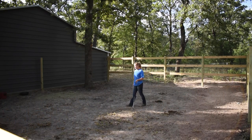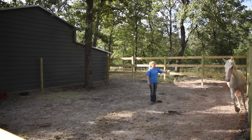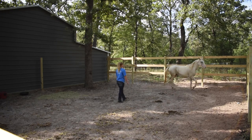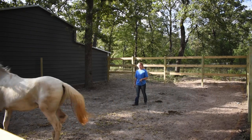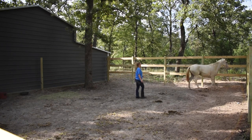Touched him on the butt with that stick. I have a feeling he's going to be pretty sensitive to accept touch in that area. That was bad there. I don't think I actually got him that time. Good boy. Good, that was better.